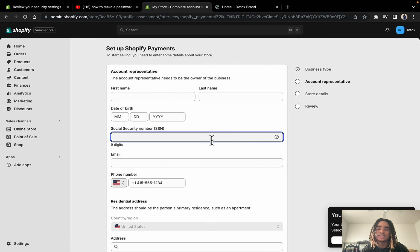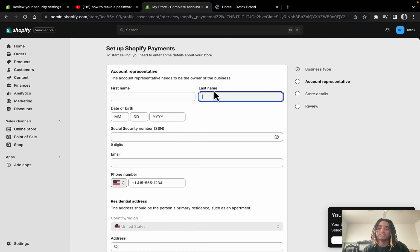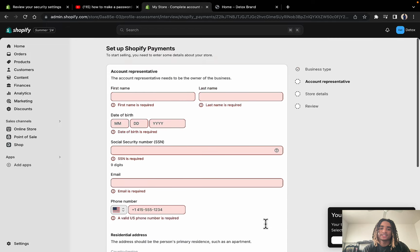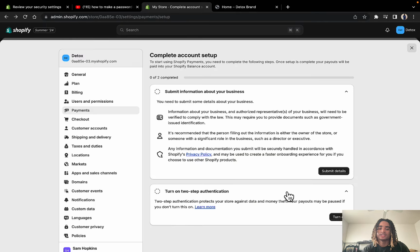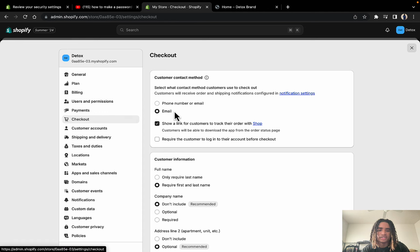All of y'all need to open LLCs, but if you're underage especially, go ahead and do that so these taxes won't be on your parents' taxes. It'll be under the LLC. So once you do all of that, it'll have you go to the next step and then submit it. And that's pretty much it. We already went to checkout, so we can skip past that.